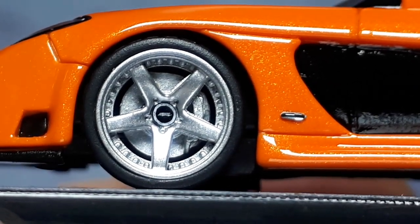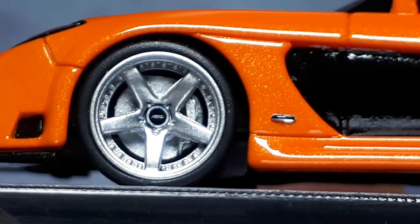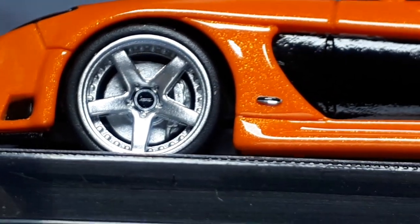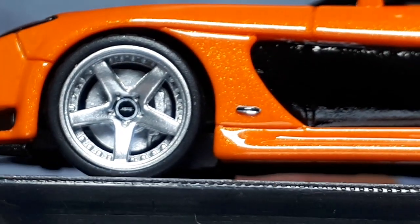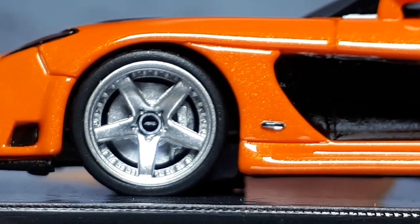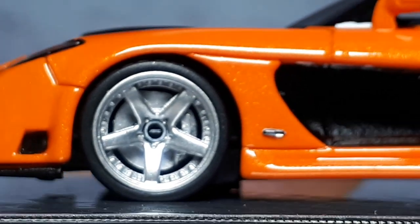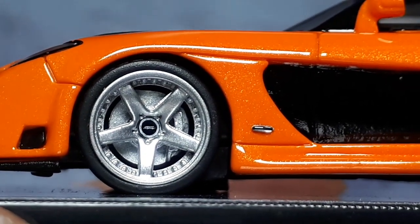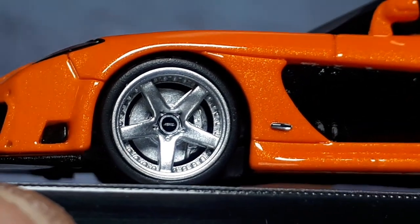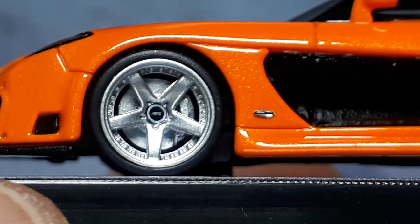You can see the perimeter nuts, the 5 spokes, and then just a flat rotor, which is probably what it had in real life, and then a pretty 3-dimensional brake caliper. It's kind of unfortunate that they're all the same silver. You would think that they would have a different color for the caliper and the brake rotor, but not the case. The tire, it seems okay. It's rounded. You don't see any weird truck knobbies. The tire is squished quite a bit, though. I want to relieve some pressure on that.